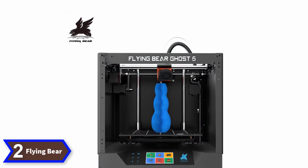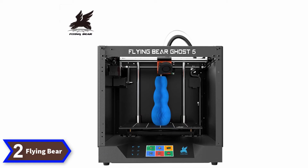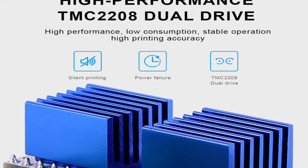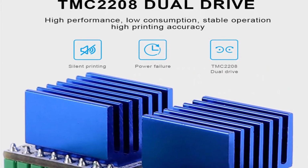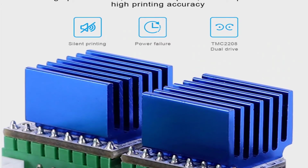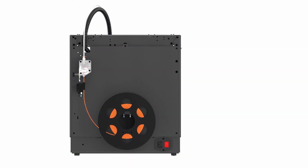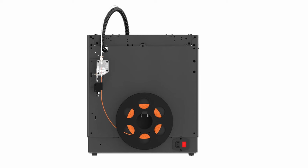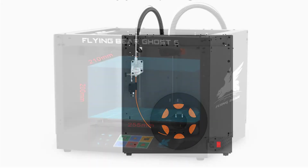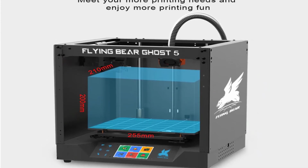Number 2. Brand name, Flyingbear. The XY axis is driven by TMC 2208, with low noise and high precision. The printer uses a transparent BMG extruder, which is not only stable in feeding, but also easy for maintenance. Printer can connect to Wi-Fi, and it is more convenient to print with Wi-Fi.